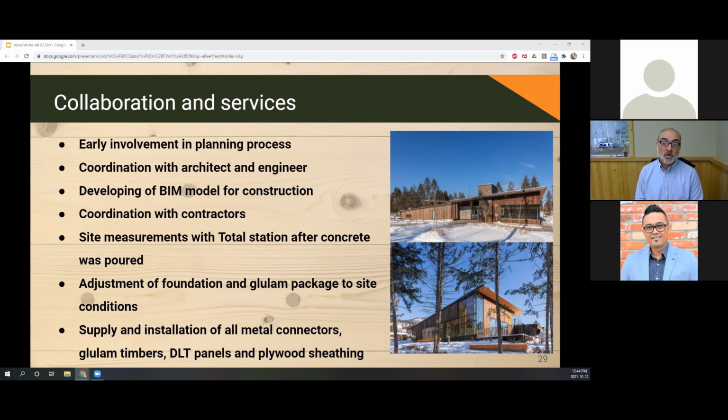We were involved early because the architects and engineers had an open house to find out what kind of woodworkers and trades are in the valley and interested in working on this project. The tendering was open tendering, so it was possible to price out DLT options, CLT options, glulam options, whatever, and in the end they just chose what worked out.